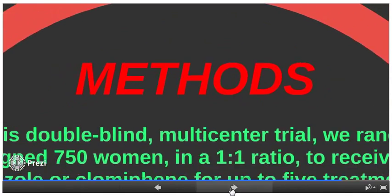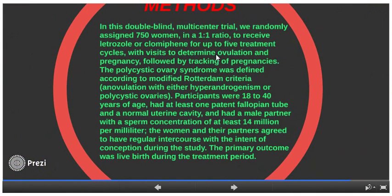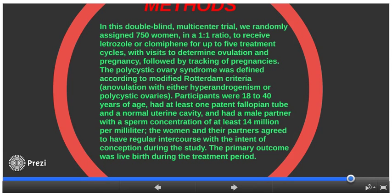Methods. In this double-blind, multi-center trial, we randomly assigned 15 women in a 1:1 ratio to receive letrozole or clomiphene for up to five treatment cycles, with visits to determine ovulation and pregnancy, followed by tracking of pregnancy.